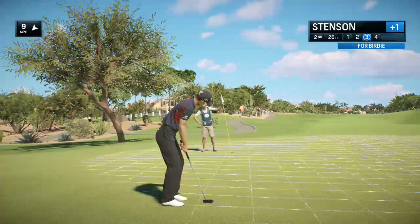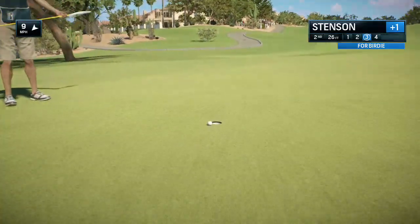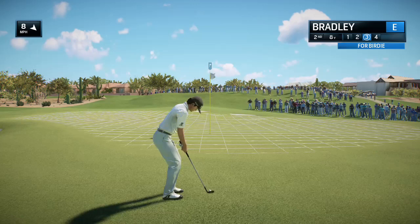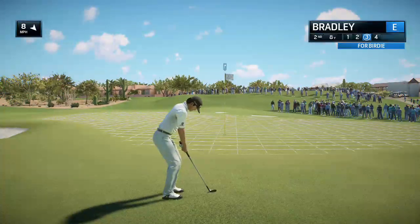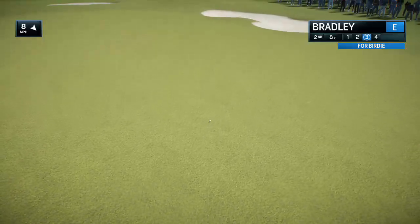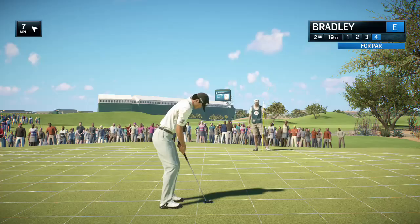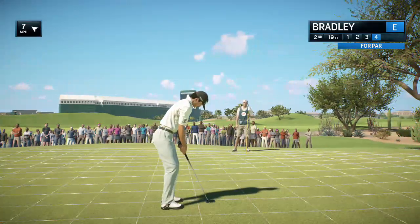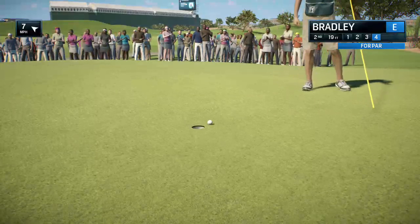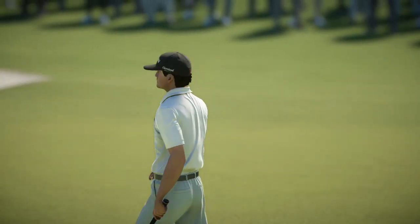Birdie chance here. Very long putt, though. Got to be a little careful if it gets away on him. It's a good-looking putt right here. He might like it. Oh, what a putt from long distance, bottom of the barrel. Standing over this putt, concentrating on the read. Just a little tap in here.